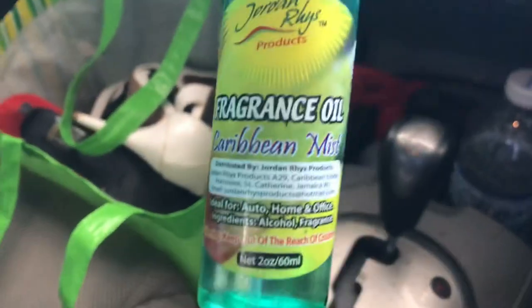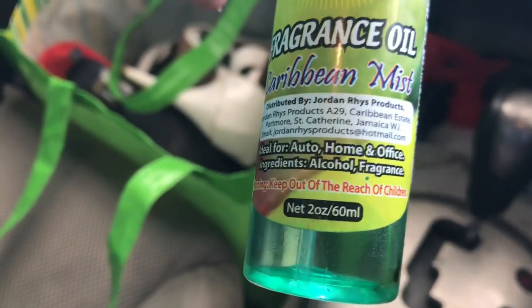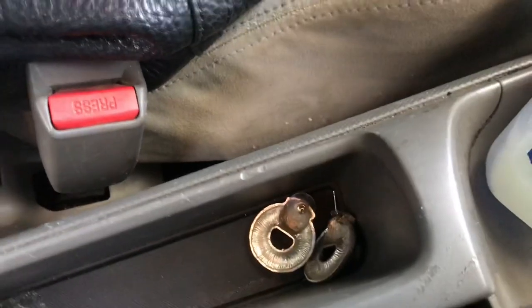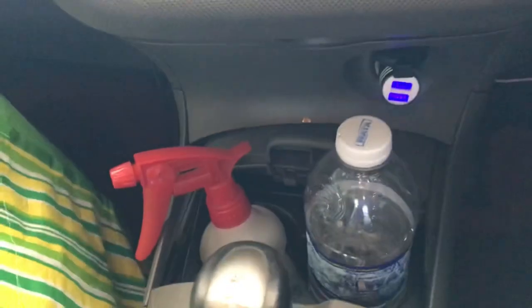So guys, I'm gonna be showing you what's in my car. Let me turn the camera around. I have this fragrance oil here, Caribbean Mist. It's ideal for auto, home, and office. Right in here, I have some earrings. I don't know who has earrings in their car. This gift certificate, so I don't forget it. Vaseline, to keep my lips moisturized. I have my bottle of water. I have sanitizer. I have my bag of shoes.